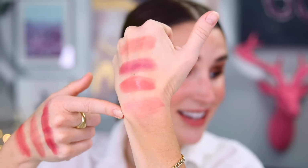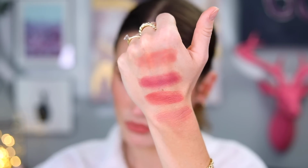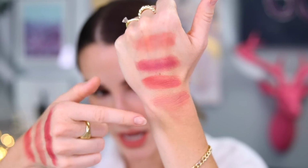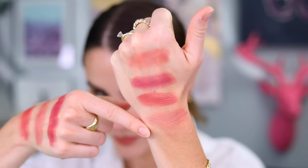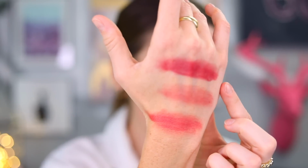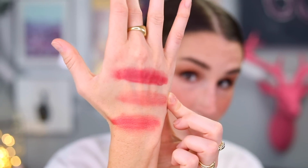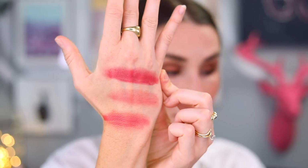And then this is the Rosie Inc. Rose Inc? Rosie Inc. Rose Inc. Oh God, has it been called Rose Inc the whole time and I said Rosie Inc? I can't remember. Either way, it is less pigmented and a little bit more violet, somewhere in between these two, I would say. So this is Azalea from Rosie. This is Oh She's Different, the cream from Patrick Ta, and then this is After Hours from Tower 28.